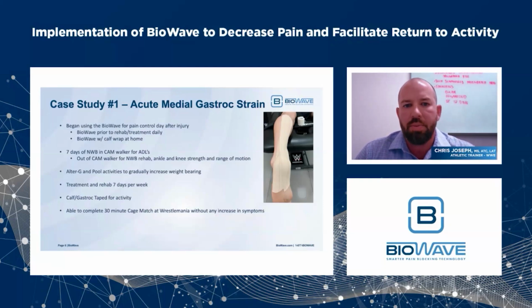So this individual felt a pop in his left calf during a match. He had a mild palpable defect with a previous history of bilateral calf strains. So it's unsure as to whether this palpable defect was acute or chronic at this point. Differential diagnosis was an acute medial gastroc strain versus a plantaris rupture. And he was given a cam walker and crutches to be able to leave the building that day, with some pretty significant increased pain later that night. Had an MRI the next day that revealed an isolated gastroc strain.